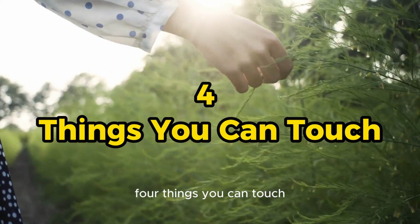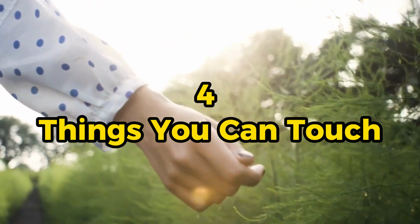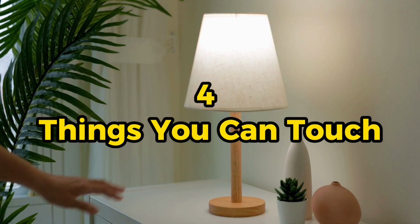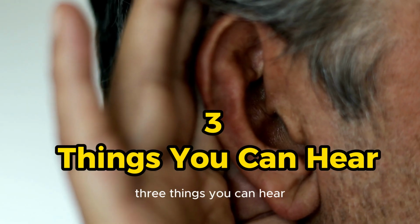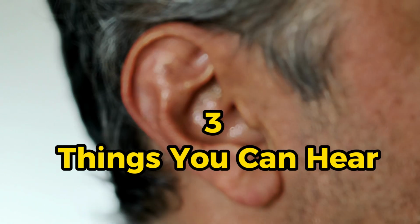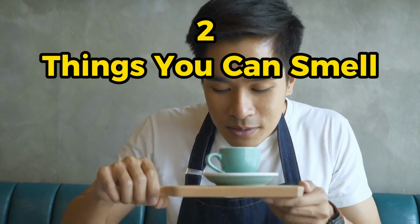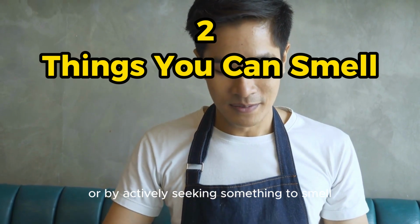4 things you can touch. Identify and touch 4 different textures or surfaces. 3 things you can hear. Listen for and identify 3 sounds in your environment. 2 things you can smell. Identify 2 distinct smells, whether from objects around you or by actively seeking something to smell.